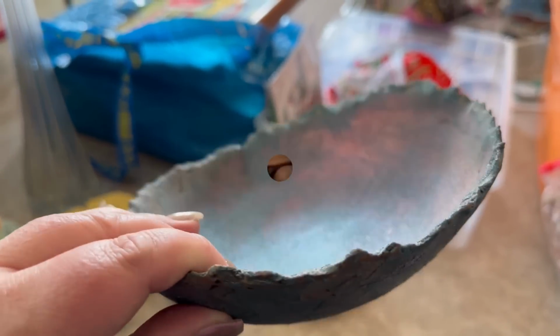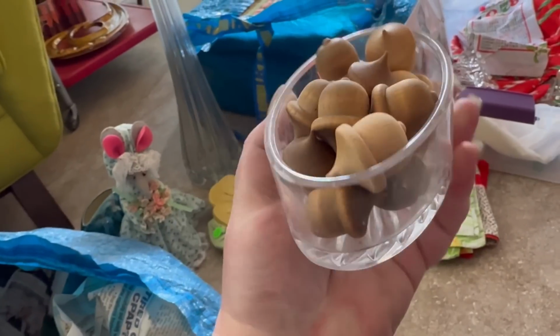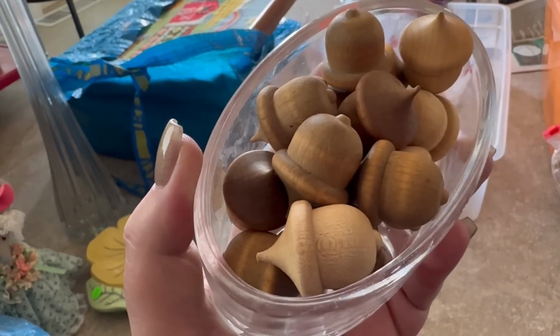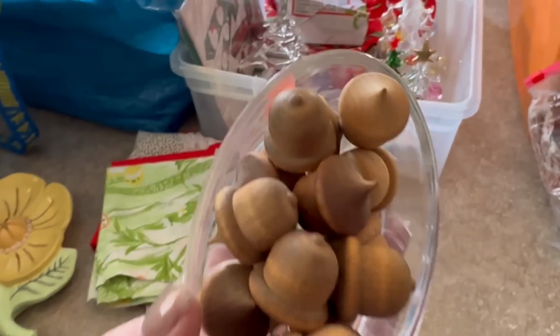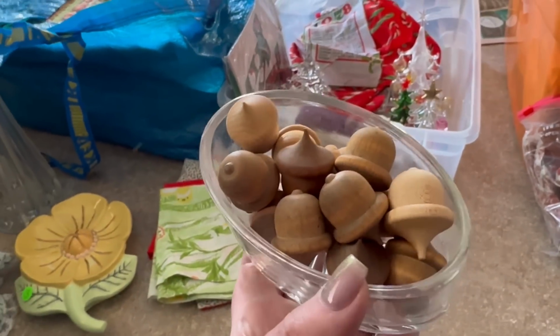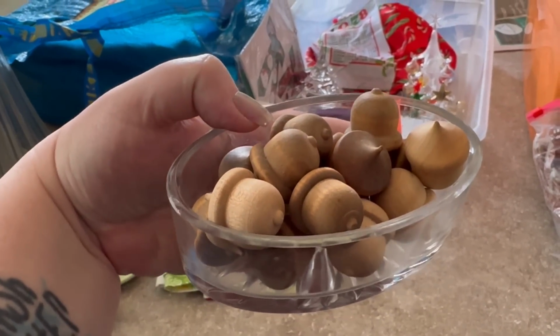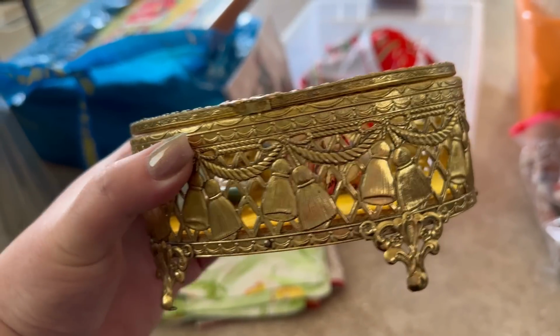It really would. Okay, got a bowl full of hand-turned acorns. These are great. I'm going to put those with the fall display. I didn't want the dish, I just wanted the nuts. So here they are. Seriously, I'm putting them with my fall stuff. They'll be coming in the fall. I got nuts.